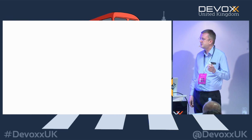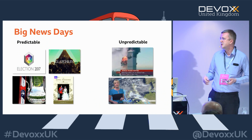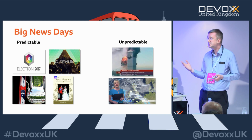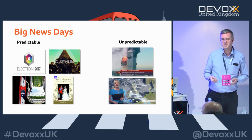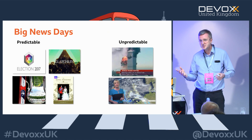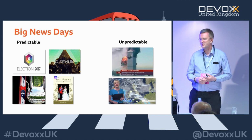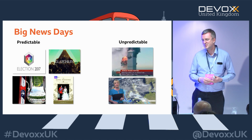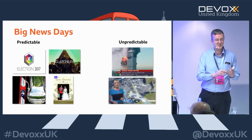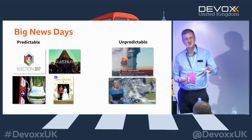Okay, so next recipe is all about scalability, and I've hinted about scalability earlier, but to understand the sorts of issues that we've got as an organisation, you need to understand the concept of a big news day. Now, for us, big news days can be things that are very predictable, like general elections or various live music events that occur, or other events, and even, as is going to happen in a couple of weeks' time, someone who obviously has no idea about the effect of scalability has decided to plan both the FA Cup final and the royal wedding on the same day. Although fortunately they've staggered the kickoff times.